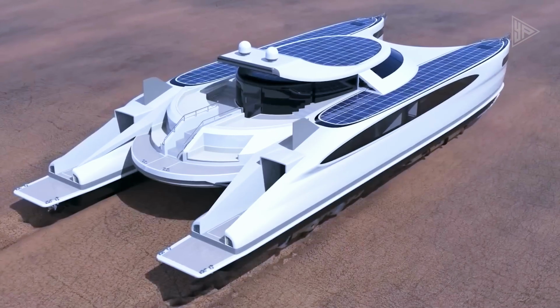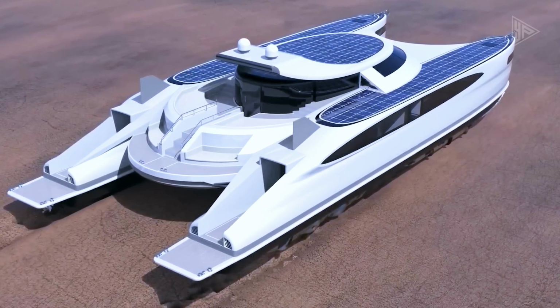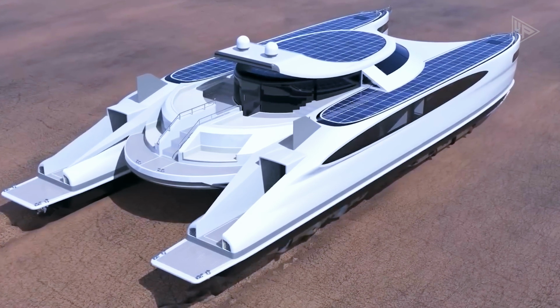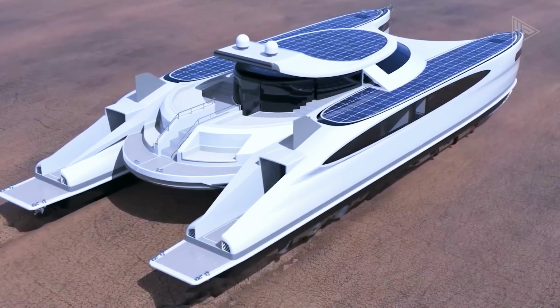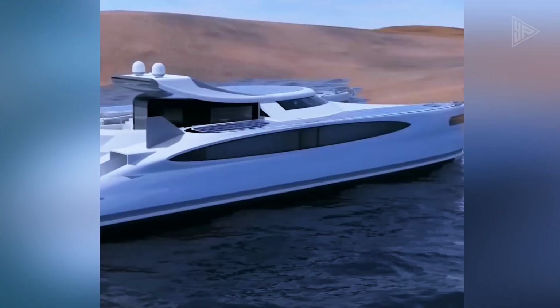Furthermore, picturing a crane platform in the middle of a yacht is quite difficult. This platform makes it simple to load and unload items. For instance, you could dock a Tesla pickup truck on it so that you can simply get in and go whenever you want once the yacht is on land.